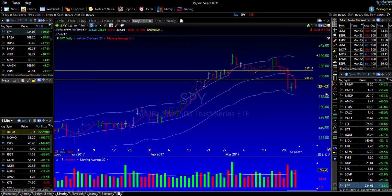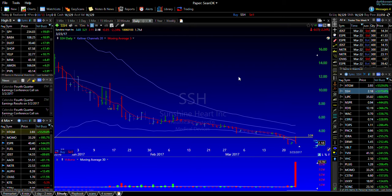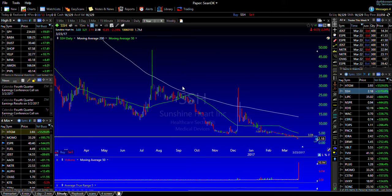Top two pre-market movers were SSH, Sunshine Heart. So big picture here, this is medical devices and healthcare sector, right? So bigger picture is definitely a long-term downtrend. Kind of looks like a former runner. So we got a reverse stock split in the background. It's just like some little pieces, but definitely this is a long-term downtrend.